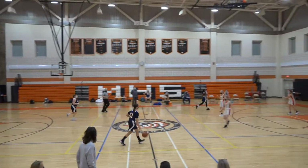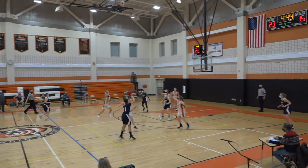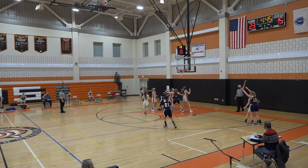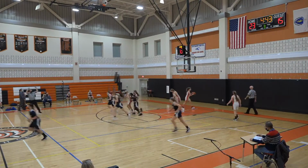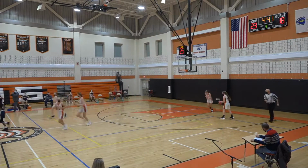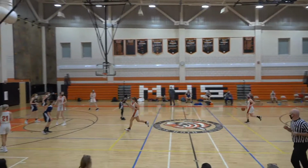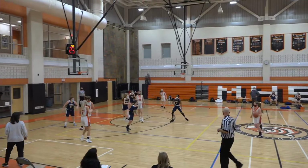Whittier's going to take it up now. Trying to get it down low. Got it by Thompson. Three-pointer. Close out from Maynard. Doesn't matter. Both teams are hitting shots. It's now 23-18. Maynard's lead's going back to 5. 4.5 minutes left in the fourth. I mean in the third.